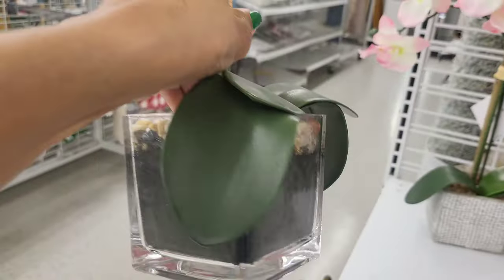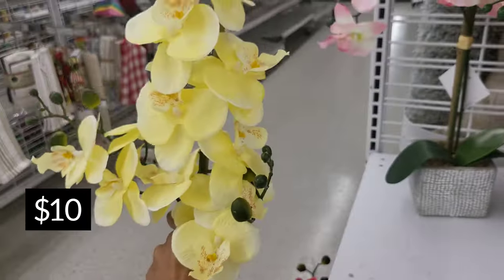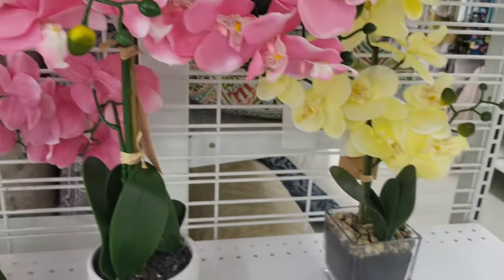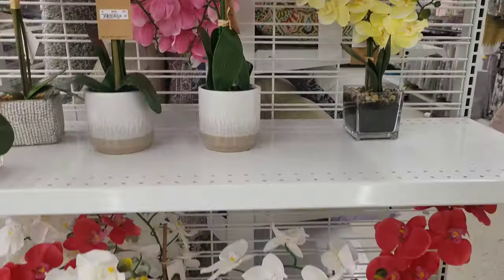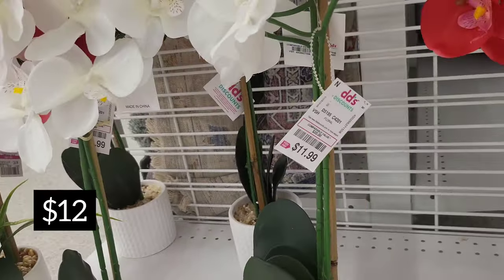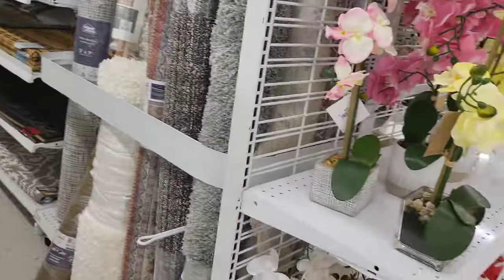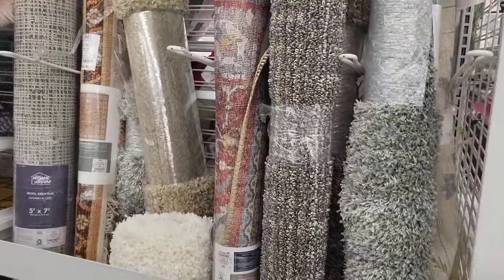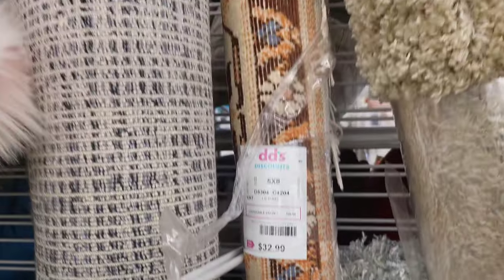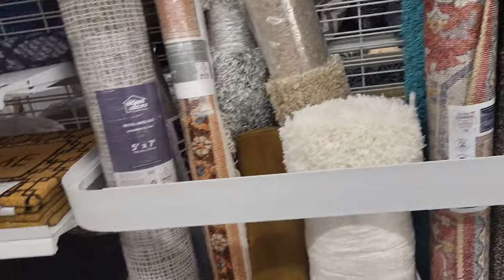So here we have this yellow flower, not sure what kind of flower that is, in the glass vase for $10. And some pink ones. I think they were all the same price. These down below, I think, were $12. Okay. White or red. It's just so inviting to have those flowers. If you buy real flowers for your house, that's something special too. And if not, then you can always have a little ray of sunshine with some faux flowers.